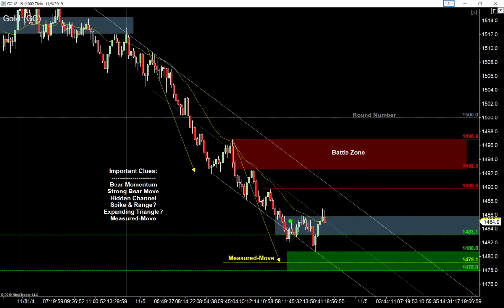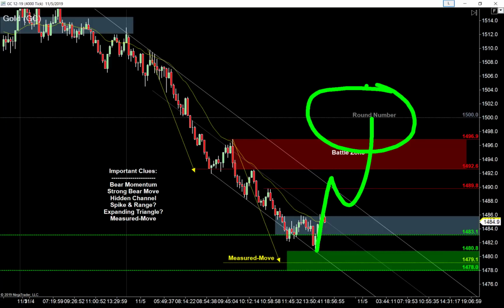We may go lower, but a lot like the S&P, there's not a lot of open space underneath us. So I definitely can't be a buyer on this, right? I've got to be a seller. But I'll be honest, I wouldn't be surprised either if this market ran right back up to that big round number. How would you buy this market? Very carefully, right? Very carefully.